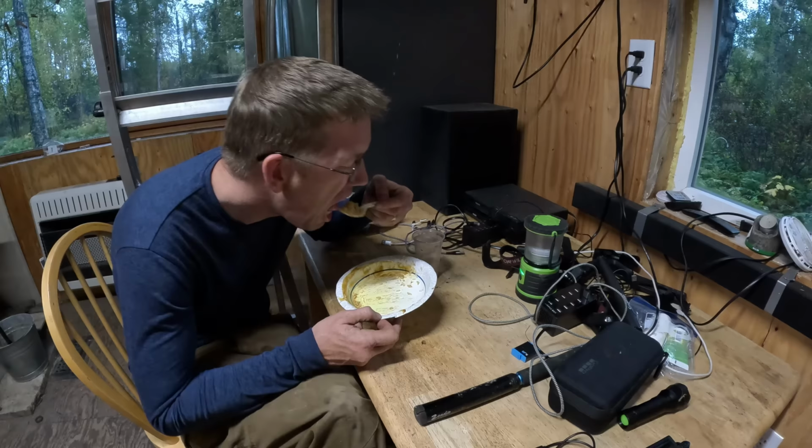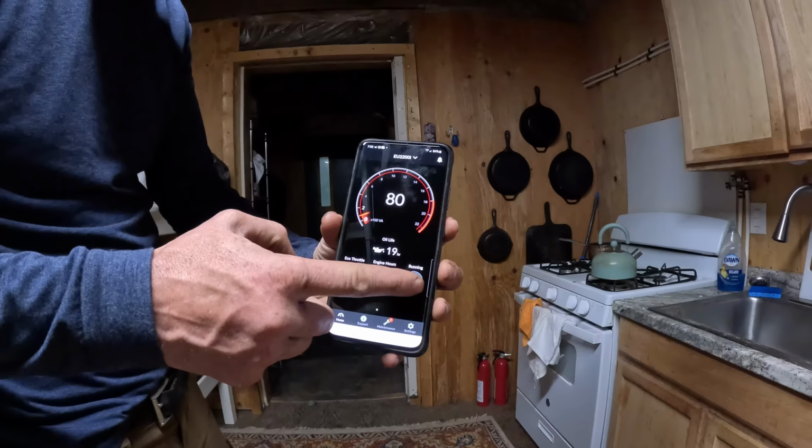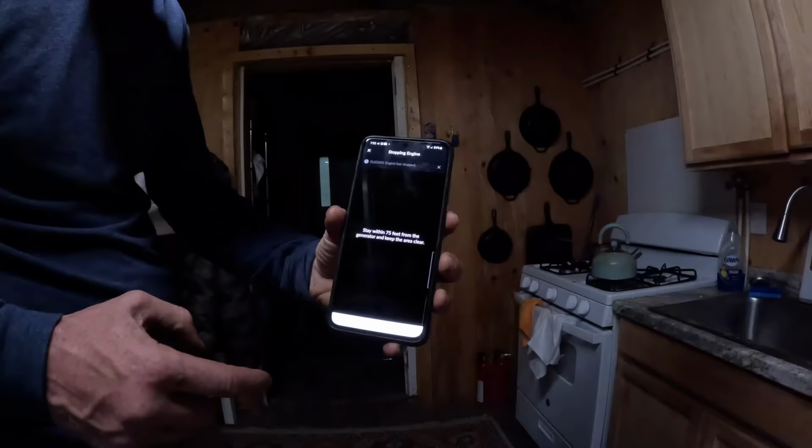All right, some hot chocolate and Japanese curry. Not too bad. Here's the Honda My Generator app on my phone. And I just go and hold this down. And there we go. The generator's off.